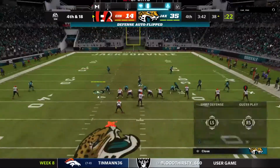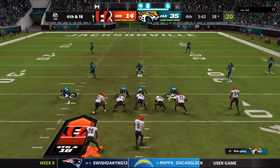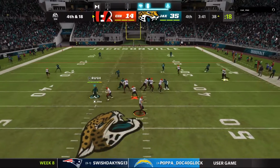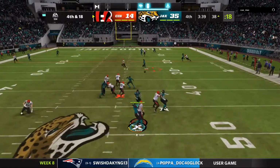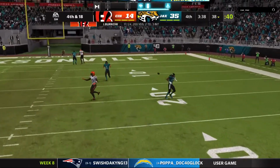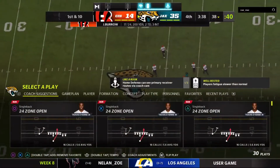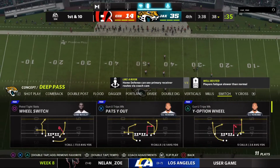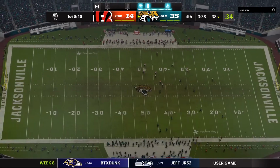And they're indeed going to go for it here on 4th down. So trailing here in the last quarter. Let's see how this plays out. Here we go. It's Burrow on 4th down. And it's incomplete. They cannot convert, and they turn it over. The Bengals try it, but it doesn't work out. And the Jaguars are going to take possession here on the turnover.